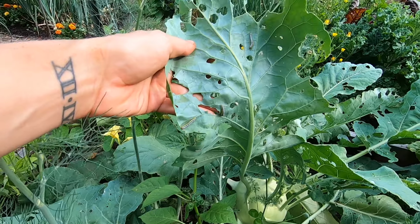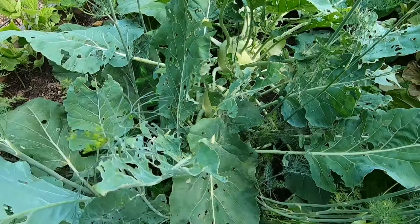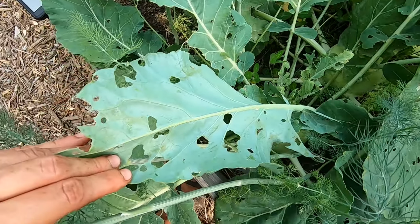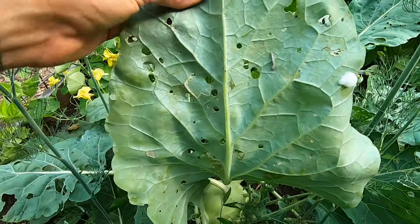And then we have the cross-striped cabbage worm on these kohlrabi leaves. And here you can see how the damage starts, which is you start to see these holes kind of eaten through the middle of the leaves.